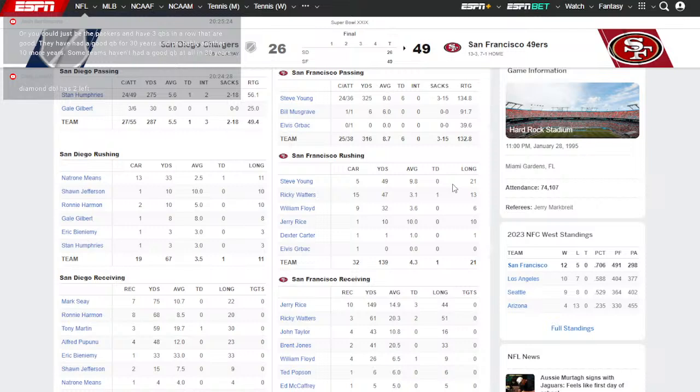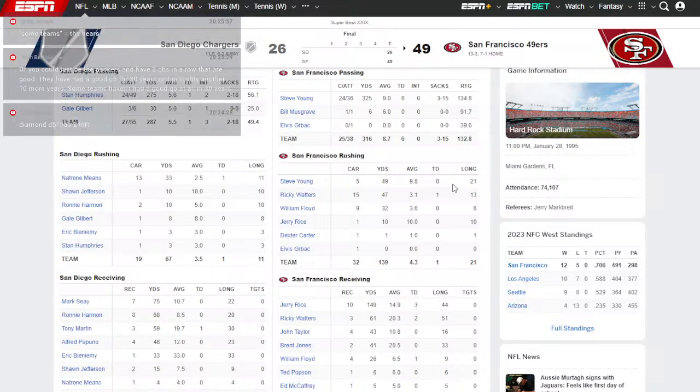We are one to go now in those diamonds double box. Let's go. One to go. Ricky Watters had 3 catches, 61 yards as well in that game.